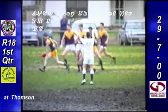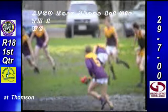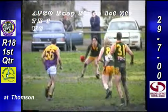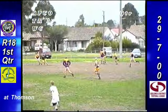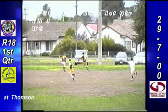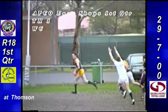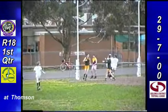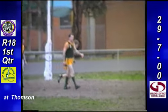The ball's moving pretty ferociously between the half-back lines at the moment, and currently it is at centre half-back for the Thomson side. The handball comes out to Hawks of Werribee, to Beck, and Beck finds the lead at half-forward and that is Heath Buck. Buck goes to the full forward position, and making position there is Andrew Howlett, takes the mark, strolls into the goal square, and has put the first goal on the scoreboard for the Werribee Central side.